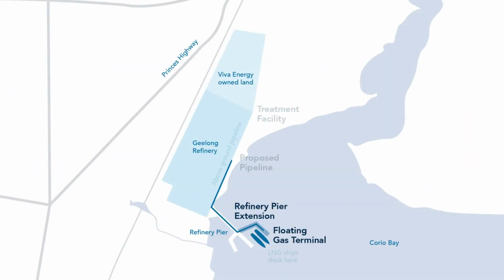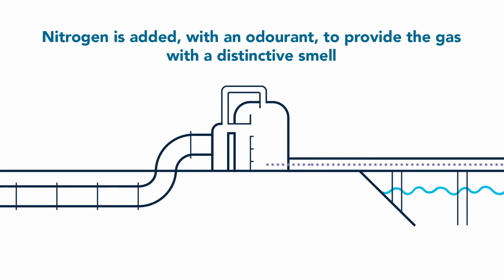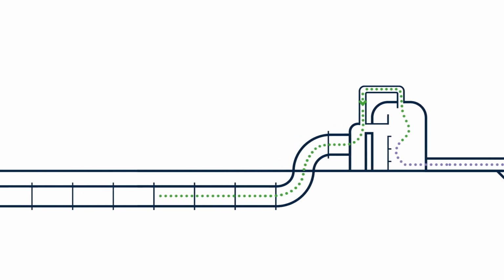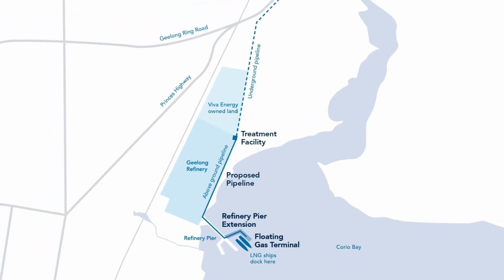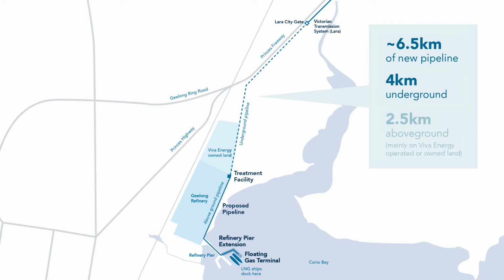The treatment facility is a gas blending system that treats the natural gas to ensure it meets Australian standards. Nitrogen is added with an odorant to provide the gas with a distinctive smell. The natural gas will then be sent by underground pipeline to the nearby Victorian transmission system, the existing gas pipeline. All up, about 6.5 kilometres of new pipeline will be constructed. 4 kilometres will be underground and 2.5 kilometres above ground. About a third of the new pipeline will be on Viva Energy's land and operations.